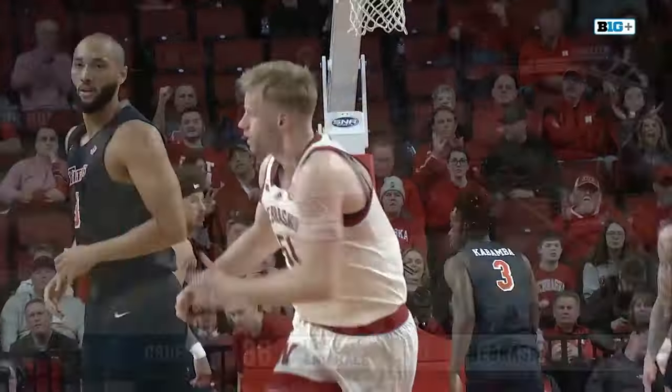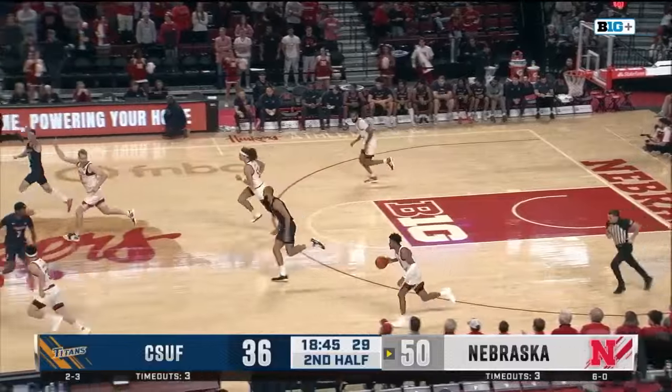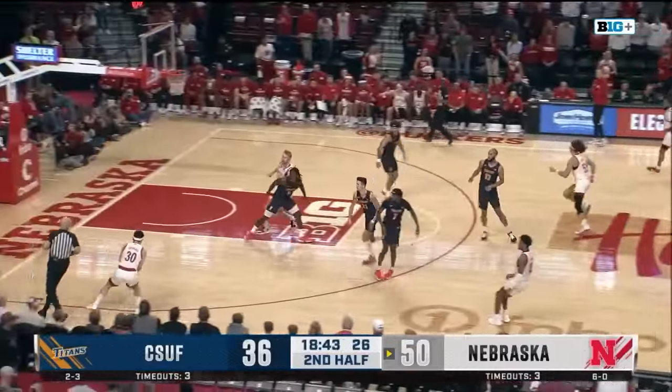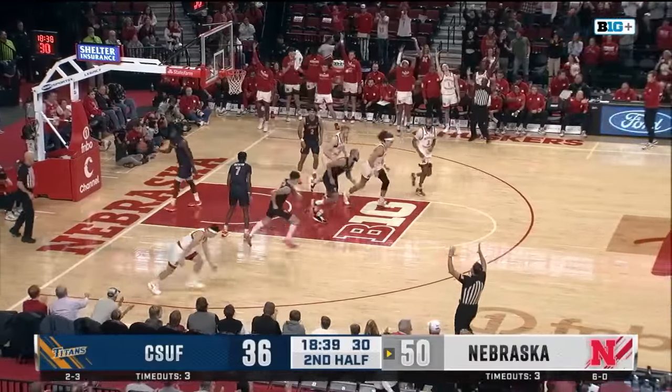Yeah, there you see Mast. Over to Carper, three off the mark. Allick comes away with it. Here is Jamarques Lawrence. Over to Tominaga, pump fake. Gets a second look at it, drains it.